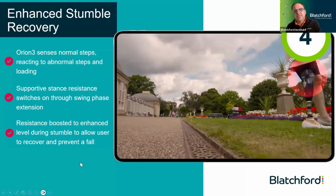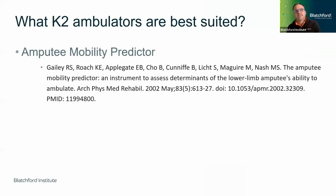And again, that's the resistance boost as they land on it, flex, it's going to be stiff, but as they do even more on it, it's going to really ramp up that resistance.